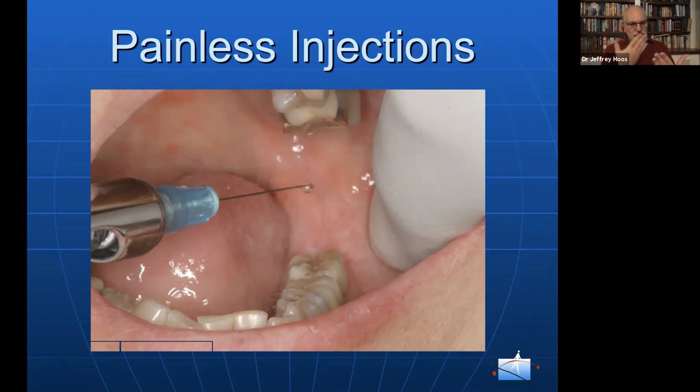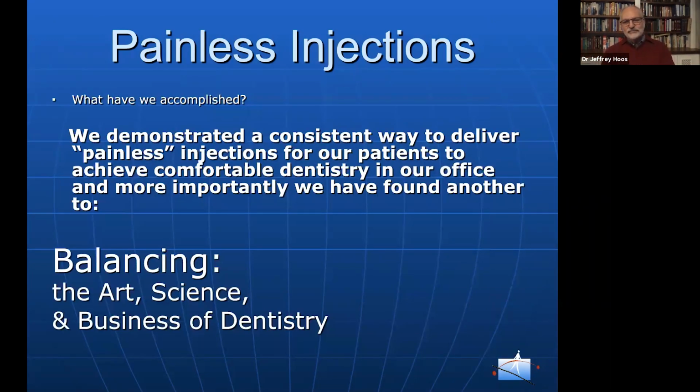While the patient takes a deep breath, look at me, move the patient to the needle. So what have we done? Well, we've demonstrated a consistent way to deliver painless injections. The number one practice builder for your practice, really based on balancing the art, science, and business of dentistry. So if we remember to focus, if we remember what anesthetic we're supposed to use, if we remember what we're trying to accomplish, and we practice, then you will see that balancing's easy.